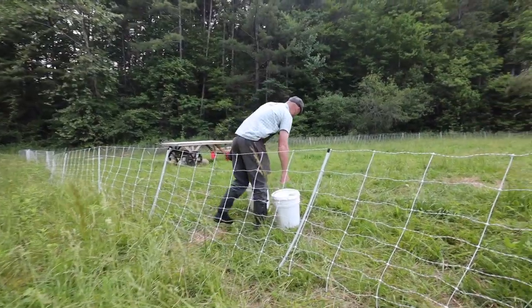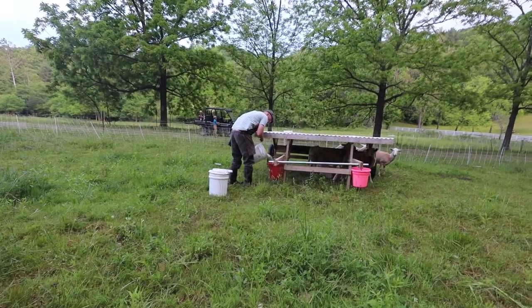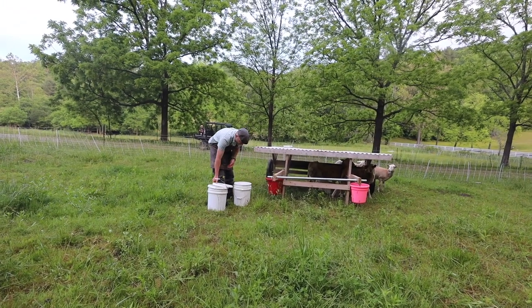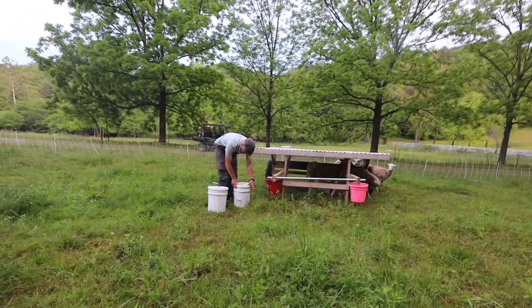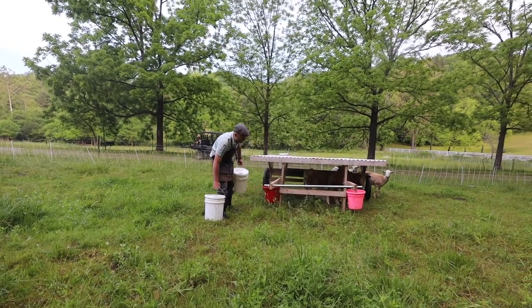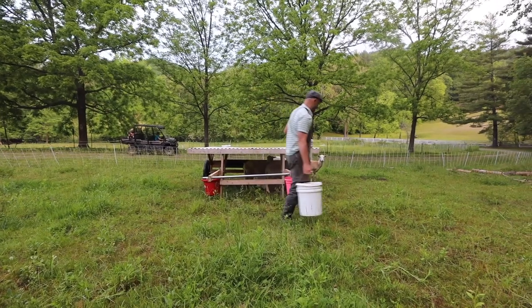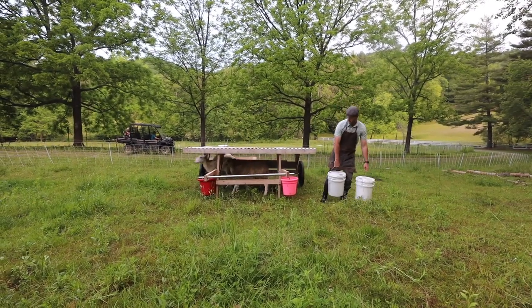Let's get these sheep water. This is one thing, Chris, hauling water in this use. Twice a day now that it's warm. I think water lines needs to be higher on our priority projects.